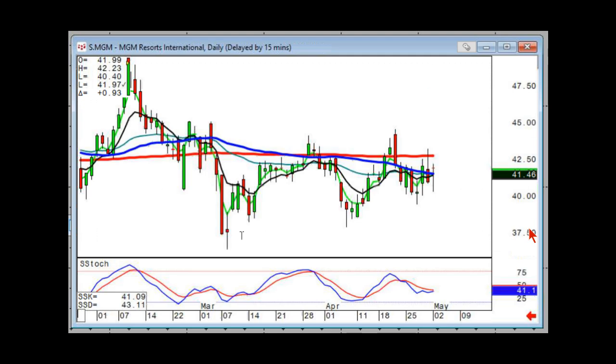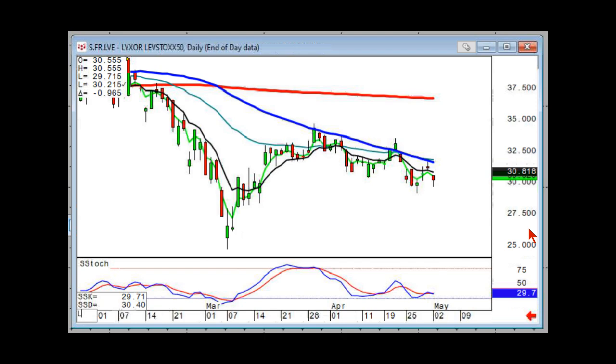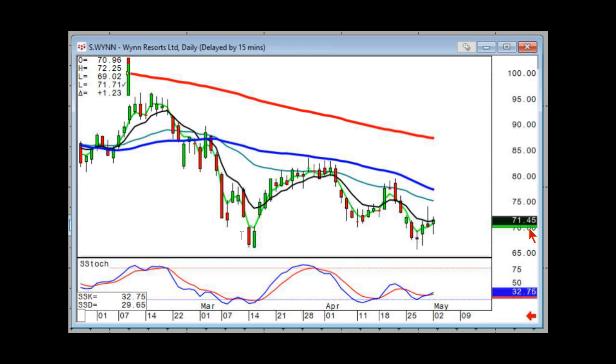MGM, nothing, sideways. Whoops, that's not what I want. Las Vegas Sands, same thing, kind of sideways. And Wynn Resorts, same thing, nothing there.